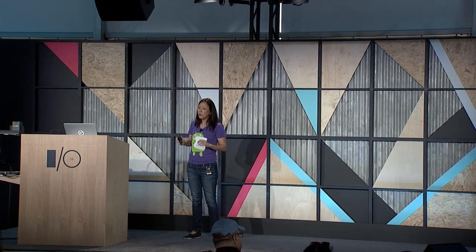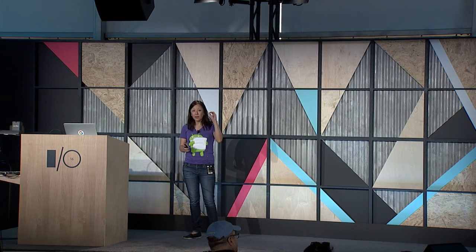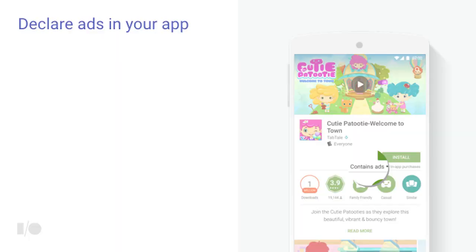Now, you may have noticed that we also recently started displaying this little label on the details pages for apps. It tells users that the app actually contains ads, because this is one of our top feature requests from parents on the Play Store.